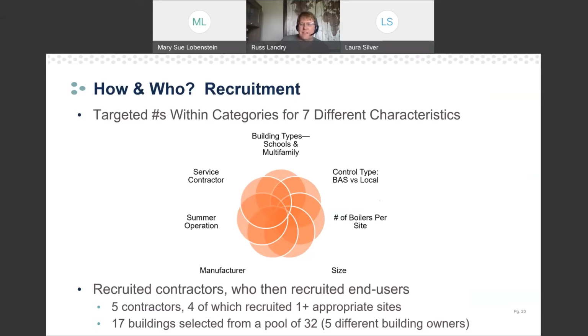This BAS system then passes a simple boiler system supply temperature set point to the local boiler controller. And then that local controller in turn coordinates the staging of the individual boilers to meet that set point.